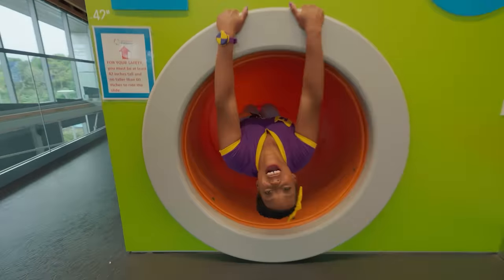Come on, let's keep playing. Whoa, there are a lot of shapes here. Come look at this one. This is an octagon. Do you know how many sides it has? Well, let's count and find out.